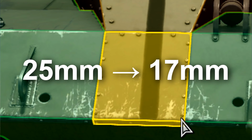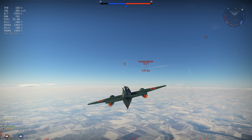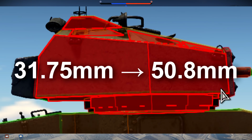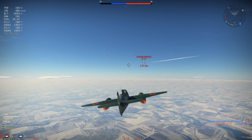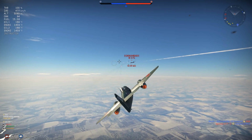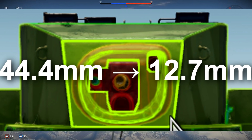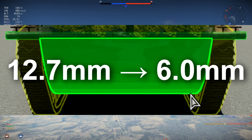A general increase to the hull armor, but the turret armor was notably decreased. On the other hand though, the Mark II AA turret had a heavy buff, making the turret 50mm of armor thick. The Centurion Mark I had a nasty nerf to its turret armor, ending up at 127mm thick. The LVT-A1 also got a nerf to its turret armor, having it end up at 12.7mm thick.